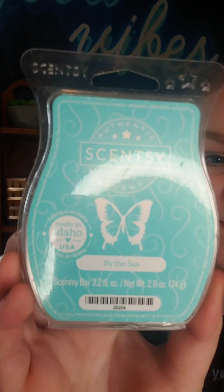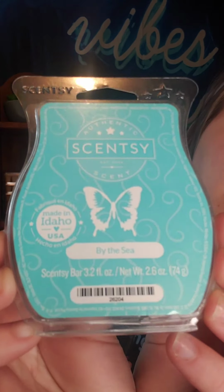The next one is By the Sea, and this is actually one of my favorite scents. Like, I love it. It's fresh, just so nice. It's described as the scent of ocean air wafting through dewy seaside grasses, and I think that is a perfect description, and it smells amazing. I've also been warming this in my bathroom in a mini warmer. This is a really good one. I love it.